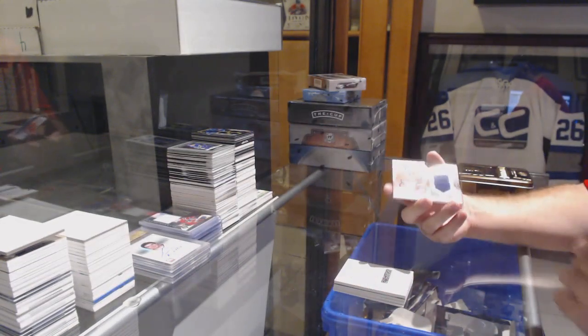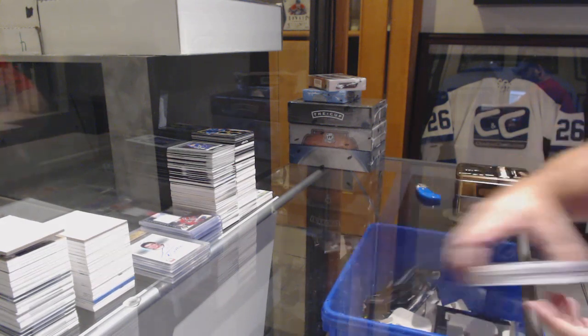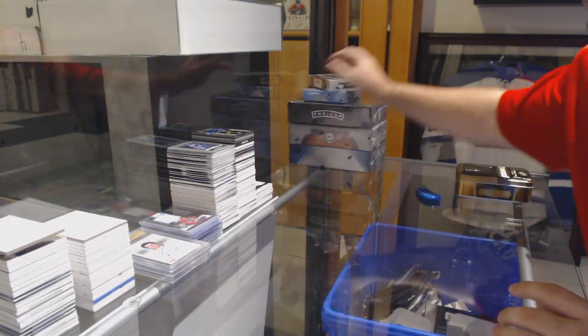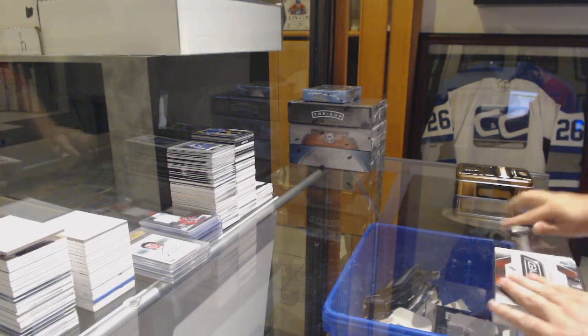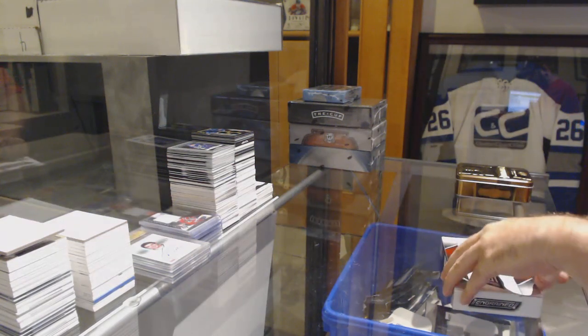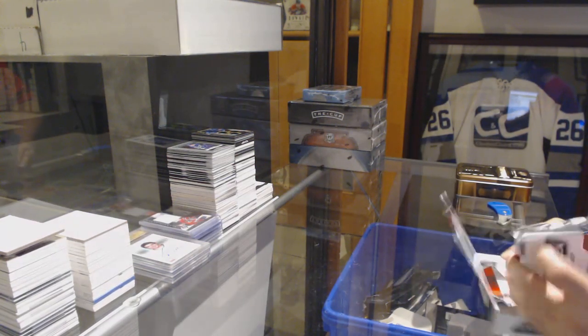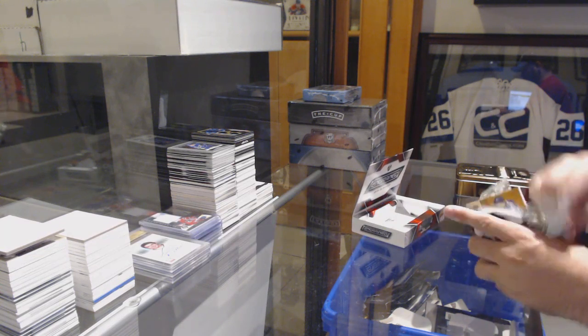For the Montreal Canadiens, a 65 patch ready premier swatches, and a Slepyshev for the Oilers premier. Man, that is another case hit. So we got both the case hits in both premieres. A Larkin short print, and obviously the Laine clearly one. Two case hits and two boxes of premier. Let's keep that momentum going, hopefully.